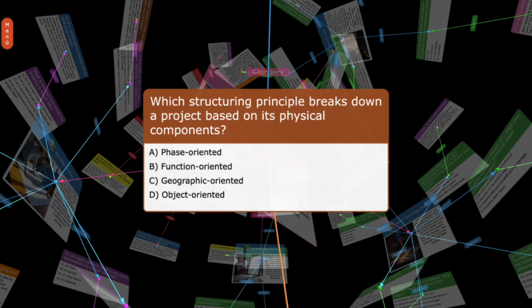Which structuring principle breaks down a project based on its physical components? A. Phase-oriented. B. Function-oriented. C. Geographic-oriented. D. Object-oriented.